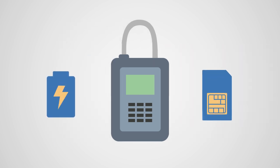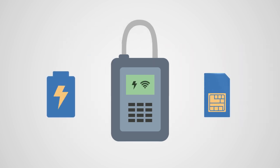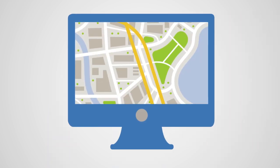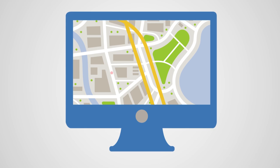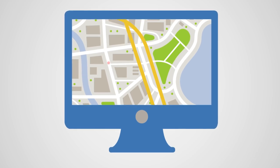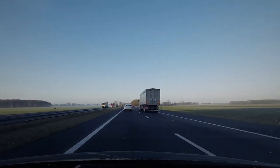Charge it and insert the SIM, and the gadget will appear online. With user-friendly tracking software, you can monitor and control your device in the real-time view, on your computer or your phone. GPS Padlock is designed for all kinds of trucks, containers, and boxes.